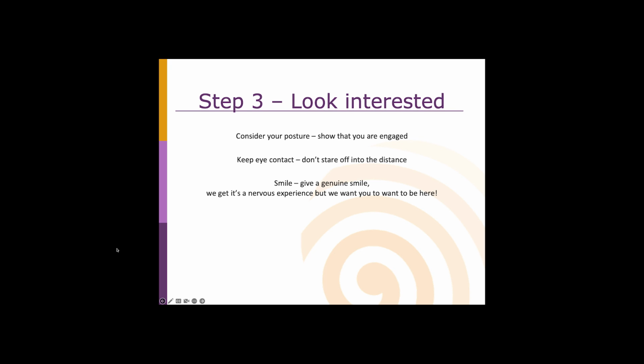Smiling. Now, I've mentioned a little smile earlier. Try to give genuine smiles. It can be quite difficult during an interview. We get that, there's nerves, but sometimes even a nervous smile helps. It shows that you're pleased to be here, you're interested to hear what they've got to say, and that you are generally a happy, engaging person. But don't lead with a fake smile. If you really don't feel like smiling, that's fine.